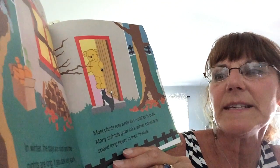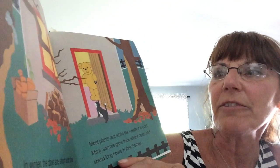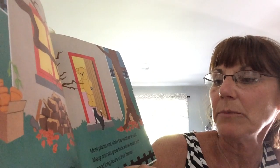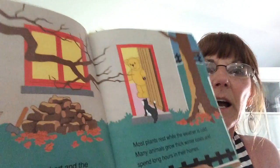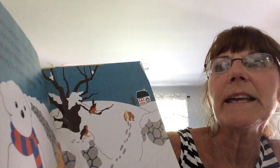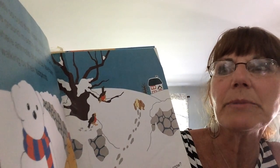In the winter, the days are short and the nights are long. It gets dark very early. Most plants rest while the weather is cold, and many animals grow thick winter coats and spend long hours in their homes. It gets so cold that snow falls and covers the ground in some places.